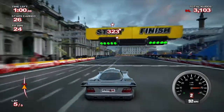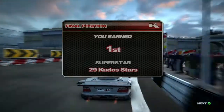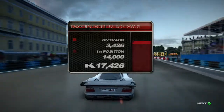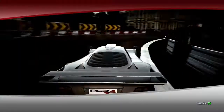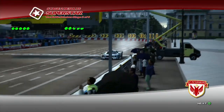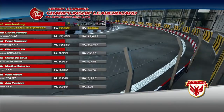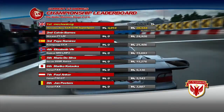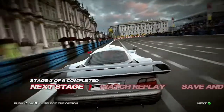These events are all about earning kudos. There we go. Finished. 3,426. 29 kudos stars total. Very nice. 17,000 kudos to add to our leaderboard. There's a very nice paycheck there. Let's add that up to our total. That takes us to 33,000. Wow. Saving content. Let's go to the next one.